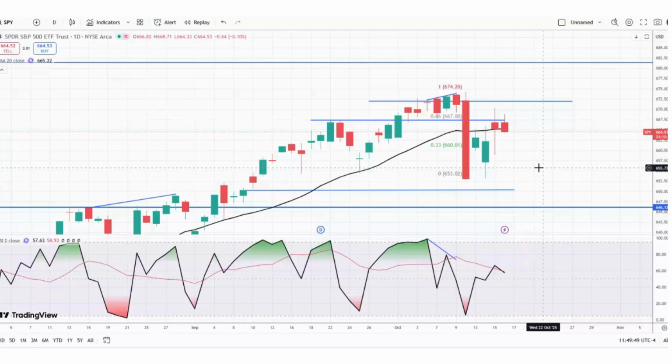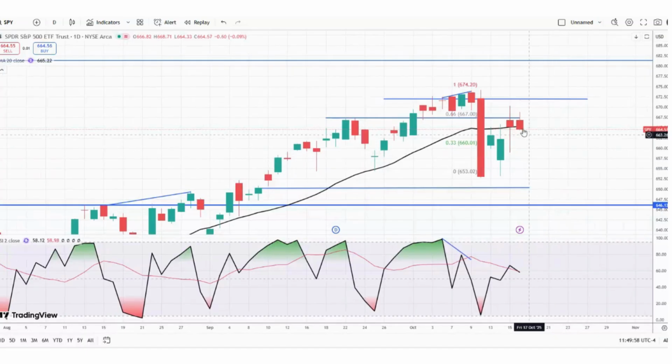All right, so a couple things to look for. Not out of the woods yet. Bulls not out of the woods yet. We'll see what we get today. If we can close back above the moving average, or if they close back below it, one would be a positive, one would be a negative, and it starts to tip into the favor of the bears. All right, so we'll see how that works out.